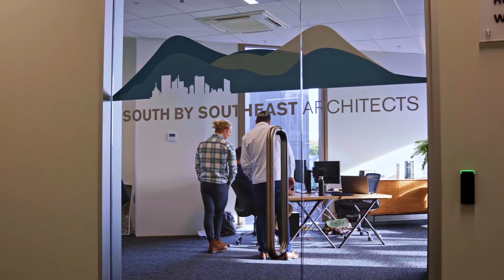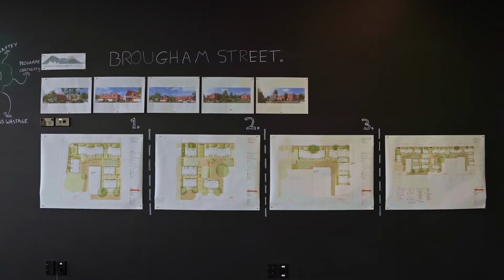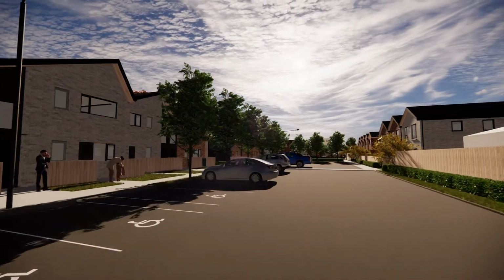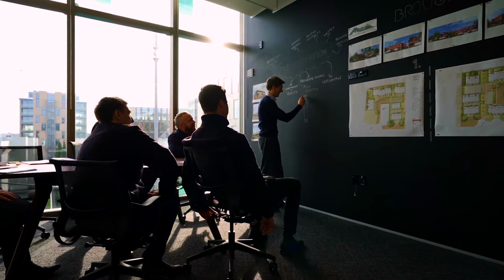My name's Kim Powery, I'm the Director of South by Southeast Architects. The Brougham Street project comprises of 1 beds, 2 beds, 3 beds and 4 beds. Predominantly 1 beds, they are broken into 3 communities. South-based construction, we're always looking to innovate. We had a great team on board, teaming up with VIP and our design team.